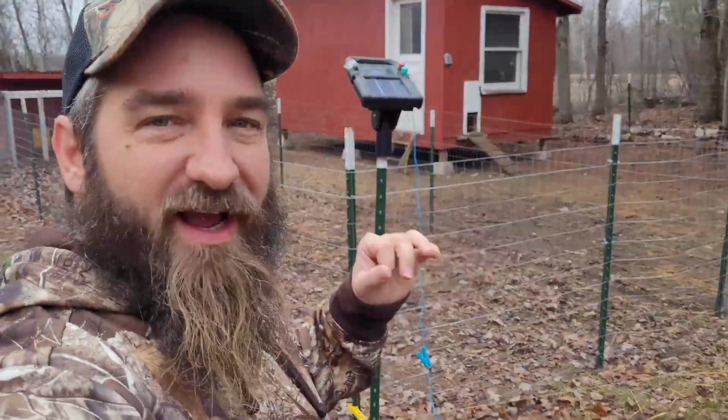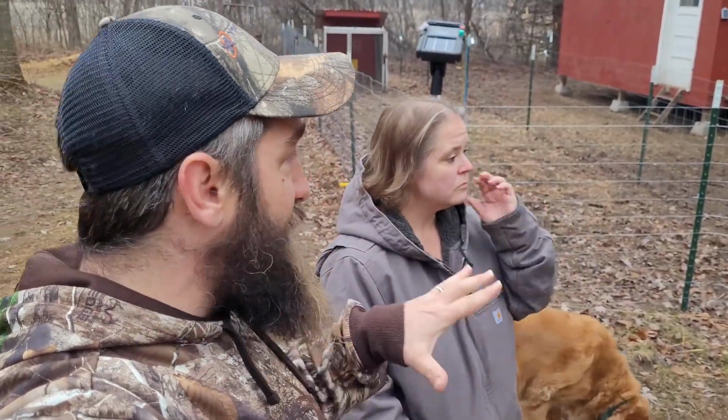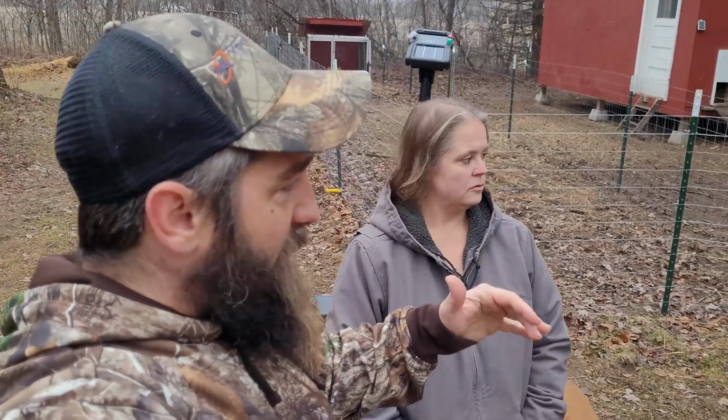We were kind of hesitant about doing an electric fence. We didn't know how the dogs and the kids and all that kind of stuff would handle it. But so far it's been really good. And since we've put up this electric fence, I don't think we've lost a bird to a predator at all. Nope. Not on the ground. We had fox come in here and try to get in, and we did have coyotes in here before trying to get in. And I haven't seen any of those at all.